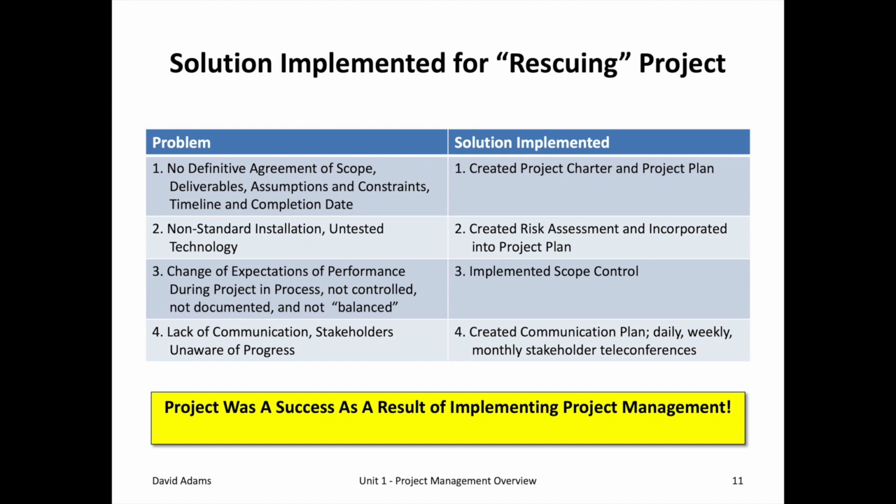I can tell you the project did turn out to be a success. We did rescue the project using project management techniques. We created a project charter and a project plan. We did a risk assessment and incorporated it into the project plan. We implemented scope control, and most importantly, we created a communication plan where we had communication specified daily, weekly, and monthly with the stakeholders, with teleconferences and meetings.